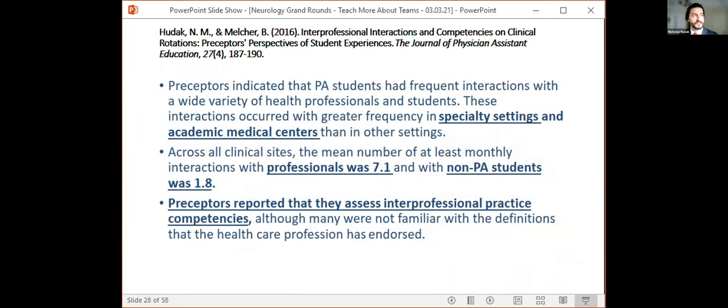A couple of things I wanted to share from some research I've done here at Duke. These are both studies that have been done with preceptors. This was a survey of our PA student preceptors, which included neurology providers. We found that students are more likely to have interprofessional encounters at academic medical centers and in specialty settings. So that's us, okay? Duke Neurology.